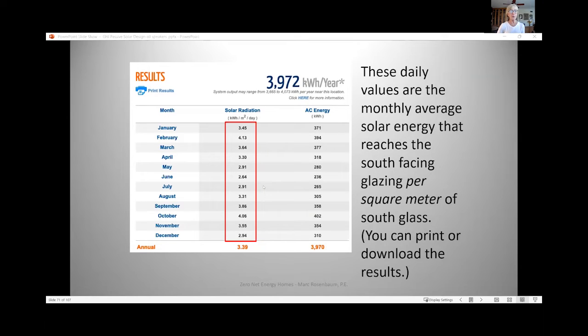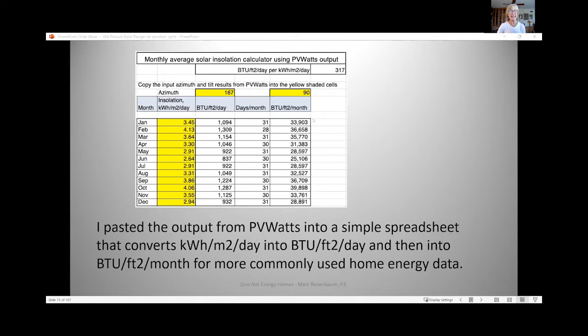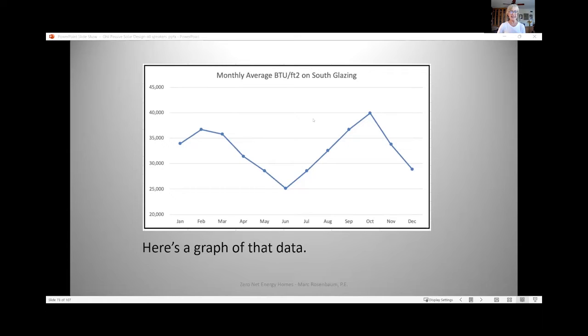Then it will calculate for you the amount of kilowatt hours per square meter per day for your particular climate. And it's really surprising how little that varies throughout the US. And then there's an export function, for lack of a better word. I think Mark mentions download. You can download those results in an Excel format and put it into an Excel sheet that you're working on and manipulate. In his example, he pasted the PV Watts output into a simple spreadsheet, and he converted it to BTUs per square foot per day, and then another conversion to get it into per month, because that's a more commonly used home energy data format. And here's a graph of that data. You can see that the highest amounts are in the winter time.